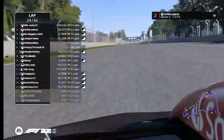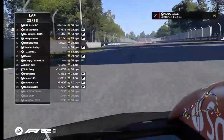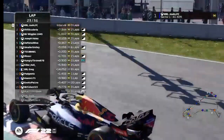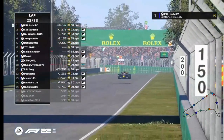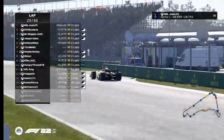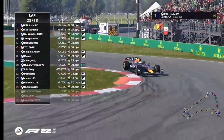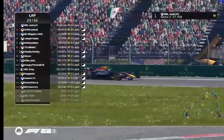And Scuderia putting in the fastest lap of the race. And by the looks of the timing screen, it looks like Scuderia made up some really great time. But of course, Josh is on the fresher set of tires.